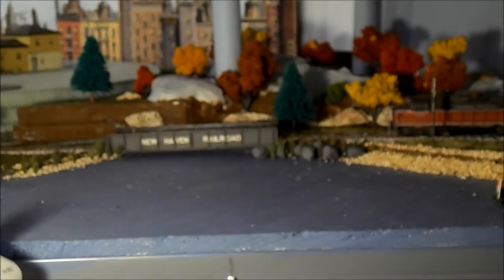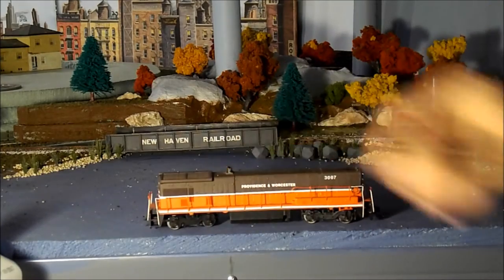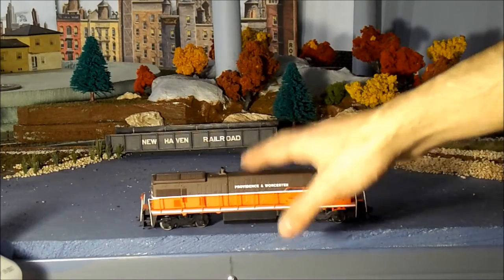Anyway, so moving on. Last but not least, this is something that I've been looking for for a while, and anybody who knows Providence and Worcester knows that they got rid of these pretty recently. I've actually seen these run around a few times down in the Portland area on the Middletown branch, and I like all B units, slugs, road slugs, TR, whatever all those random things are. I like stuff like that, oddball stuff, and this is no exception.